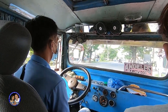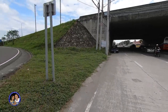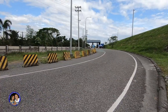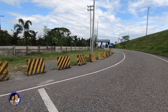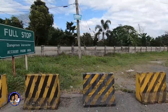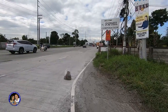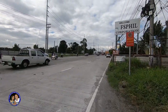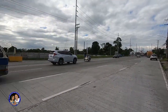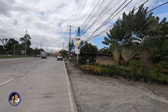Let's walk. All right, so I passed the bridge right there, and then here's the toll booth in Mabiga, coming off from Manila and San Fernando and those areas down there. We're gonna continue to walk up here. Here's another plant nursery. It looks really nice.